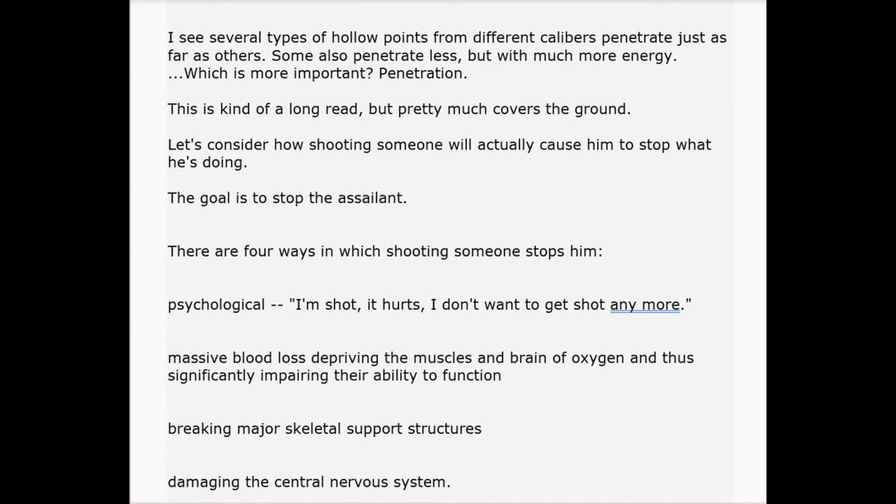This is kind of a long read, but pretty much covers the ground. Let's consider how shooting someone will actually cause him to stop what he's doing. The goal is to stop the assailant. There are 4 ways in which shooting someone stops him.